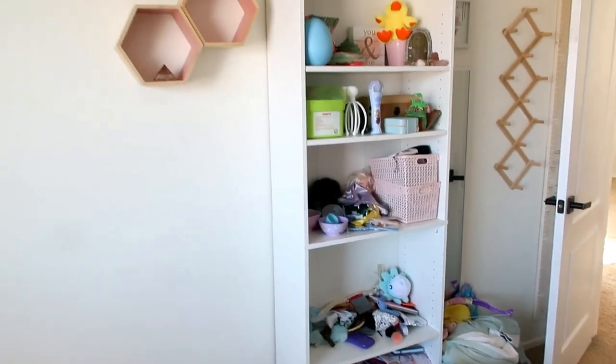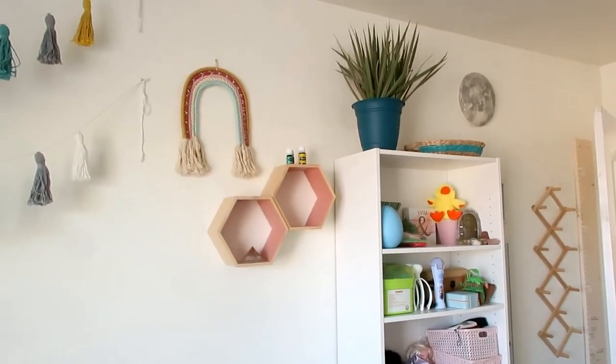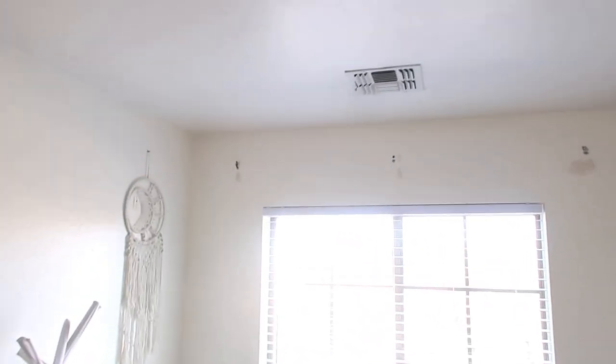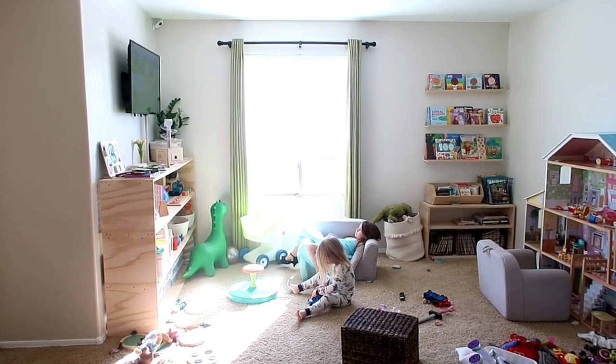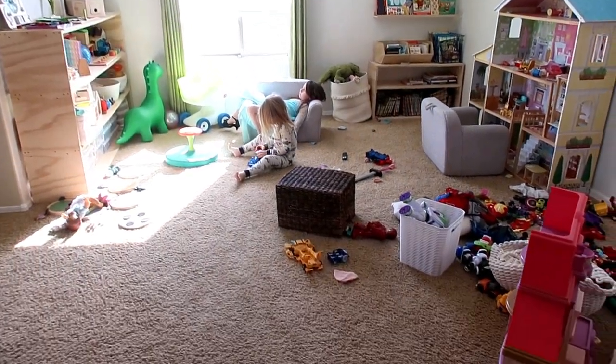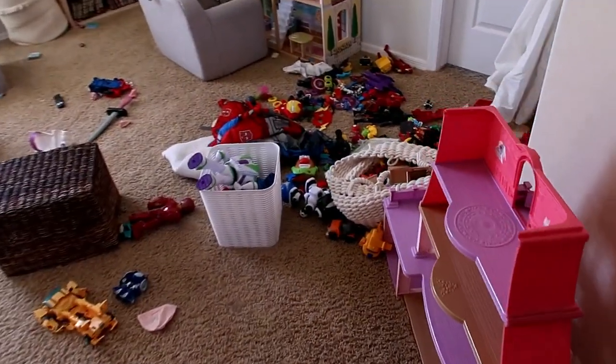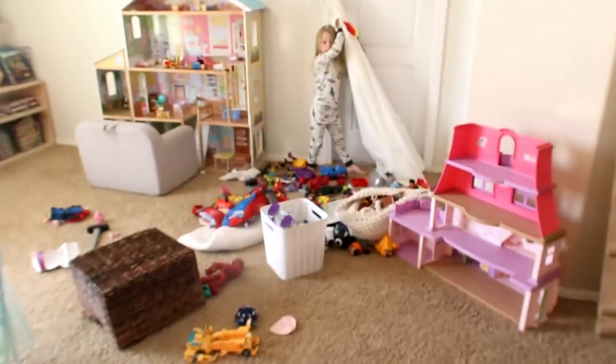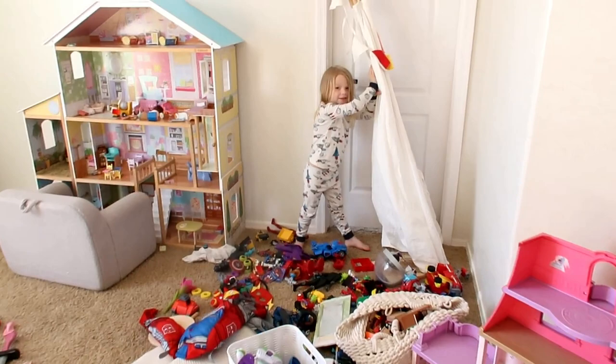Neither of them likes to sleep alone, so they love sharing a room, but it is hard to fit everything all together in this one space. And they ended up pulling the curtain rod out of the wall. That broke, so I got a new rod coming in the mail, got that hung up, but I'm washing the curtains while they're down and just giving you a peek here at the playroom situation.